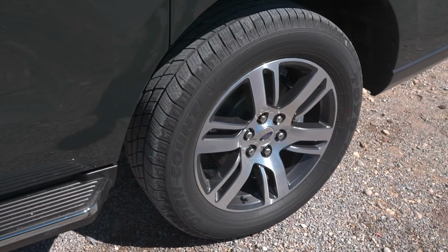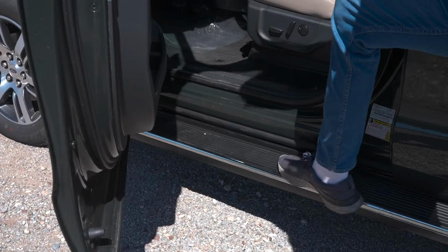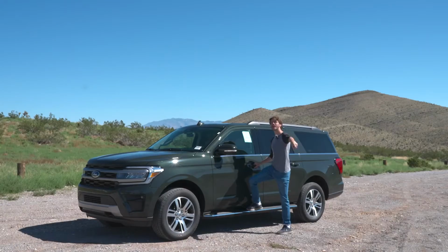Now this car also has some features here on the side. You have all these beautiful all-terrain tires that can get you camping or wherever you need to go. And on top of that, you have these plastic metal hybrid side steps to make sure anyone of any height can get in this car.